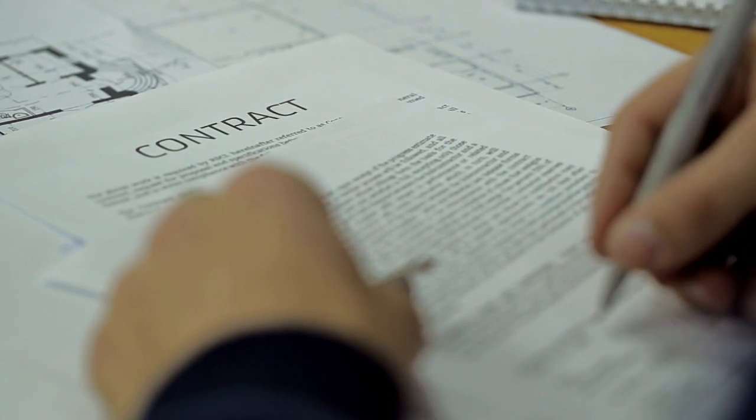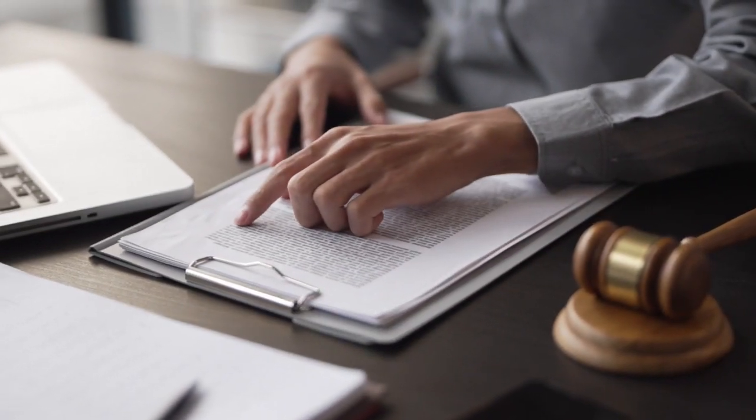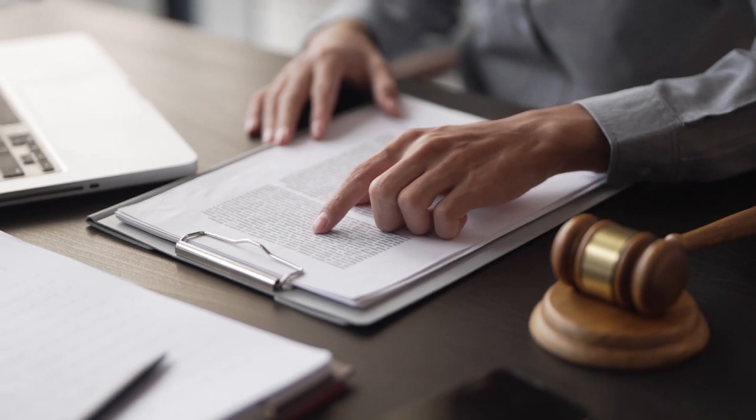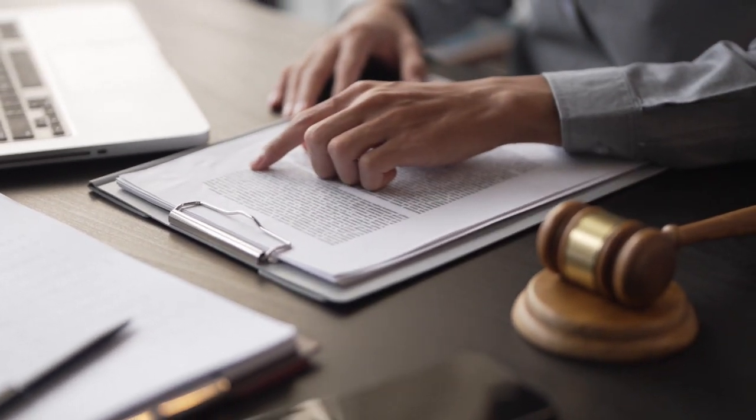The problem is, unlike fixed increases, hikes in CPI can be a little harder to predict, especially in a high inflation environment. So that can mean double-digit increases for you on your rent.